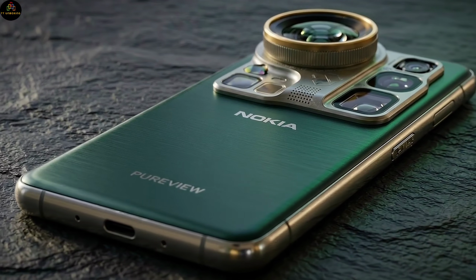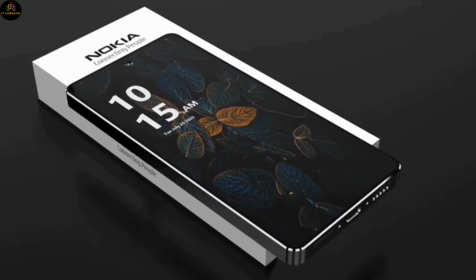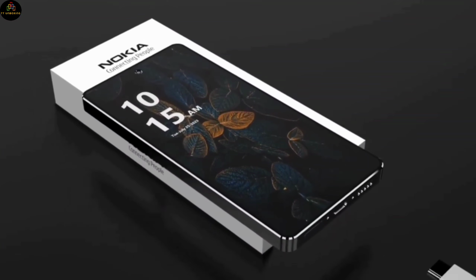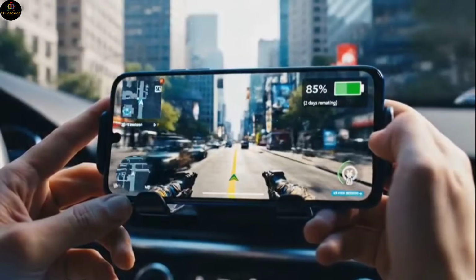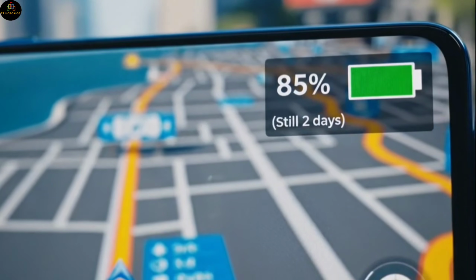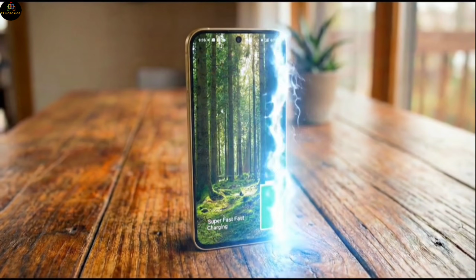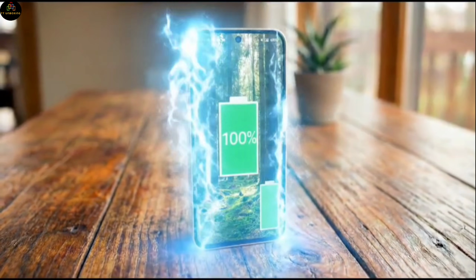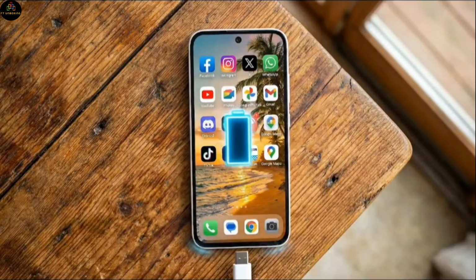Battery and charging. With this kind of powerful hardware, you need a battery that can keep up. And it doesn't disappoint. We're talking about a massive 7500 mAh battery. With normal use, this thing could easily last you 2 full days. Even if you're a heavy user, shooting photos, editing videos, gaming, you'll comfortably make it through a full day without hunting for a charger.